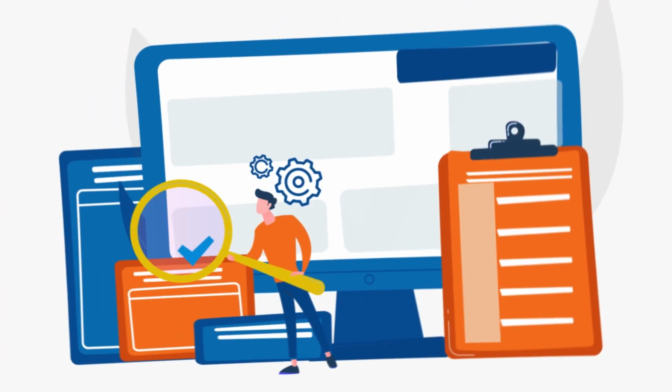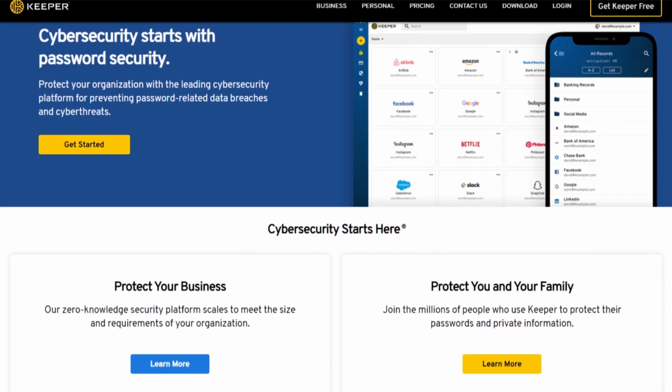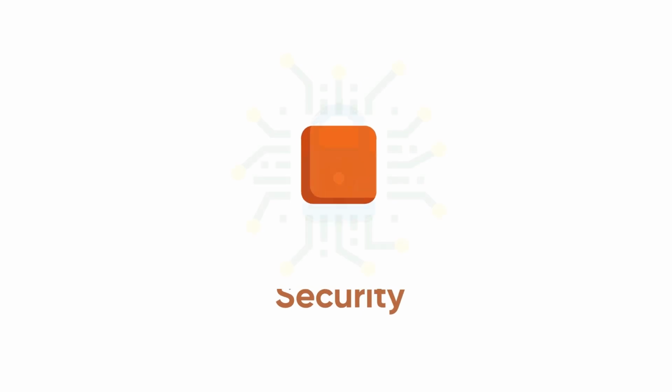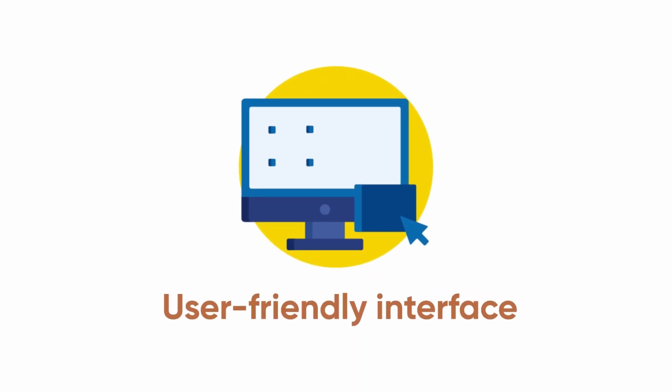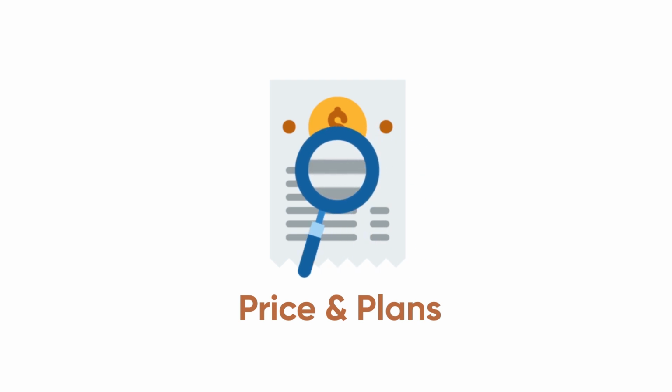On a related note, during the past few months, we have tested and reviewed all the top password managers available out there, so you can easily and confidently choose the right option without wasting your time and money. At the moment, we believe Keeper is the best password manager your money can buy, thanks to its excellent feature set, rock-solid security, and user-friendly interface. On top of that, you have a range of reasonably priced plans to choose from, giving you exceptional value for money.